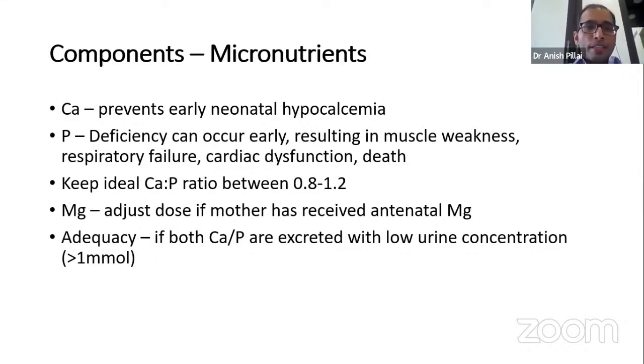Obviously, we need to watch for crystallization, because if it exceeds a certain limit, then it can actually cause precipitation. It can block your central line. Magnesium is another essential mineral that needs to be supplied. It is usually quite safe to be given. Except if the mother has received recently high dose of antenatal magnesium, you might need to monitor the baby's magnesium levels. How do you know if it's adequate?